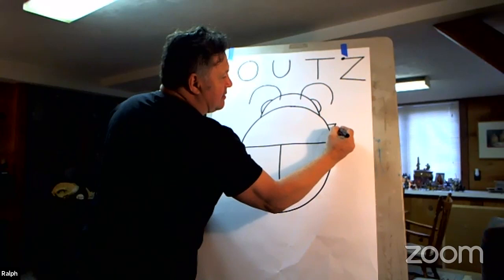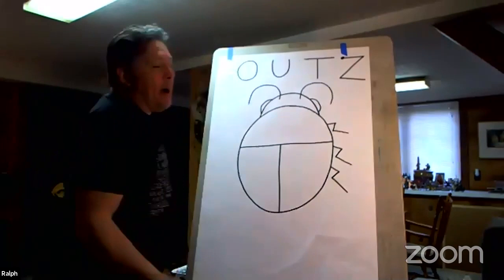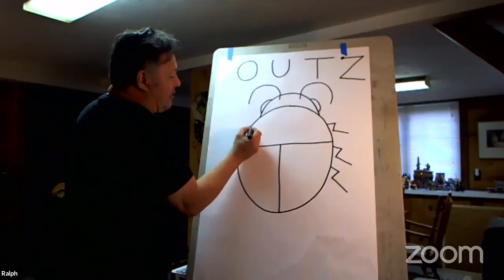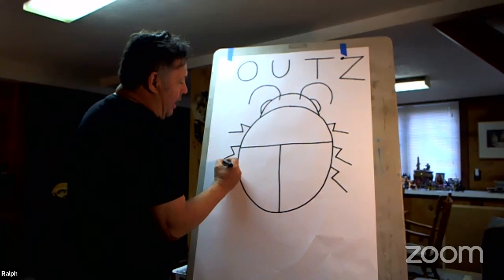Z, Z, Z. Now, on the opposite side, you're going to make the Z's backwards. Kindergarten, preschool, and first graders, they make great backward Z's. They just do them automatically. So make it easy. When it's part of the body, you're going to go away from the body, toward the body, and away. Away, toward, away. Away, toward, away. So there's your beetle design.